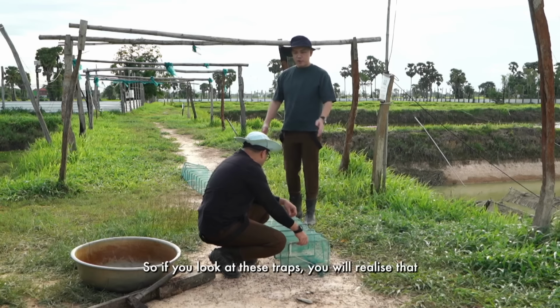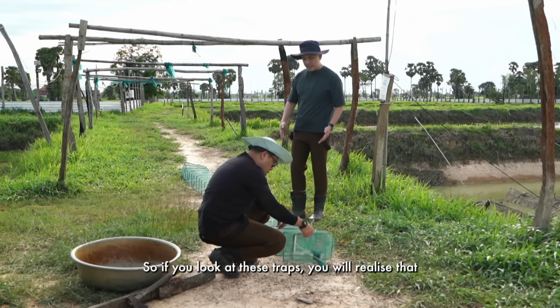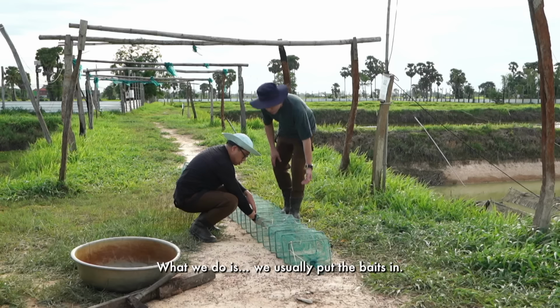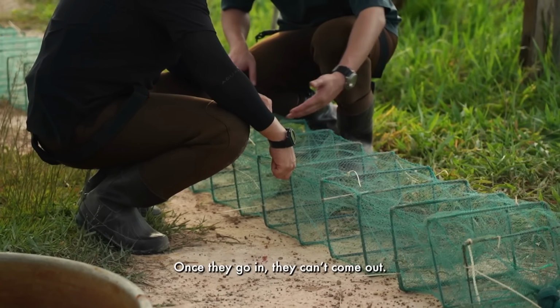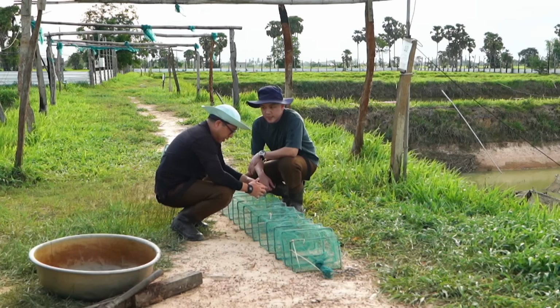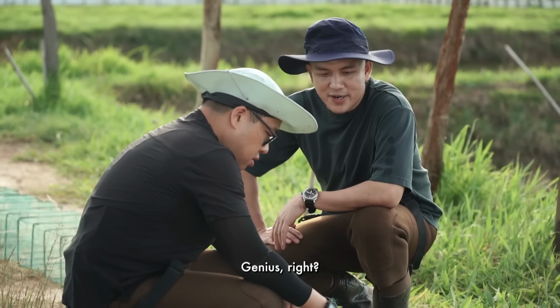All right, so if you look at these traps, you will realize that there are entryways from both the left and the right. So what we do is we usually put the baits in, and once they go in, they can't come out. I see, there's a bit of a bottleneck kind of thing and they can't come out. Genius, right? Yes.